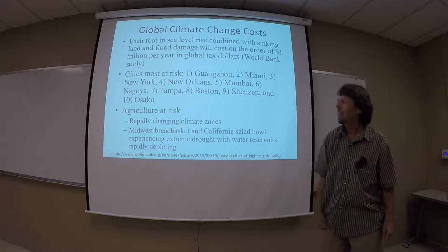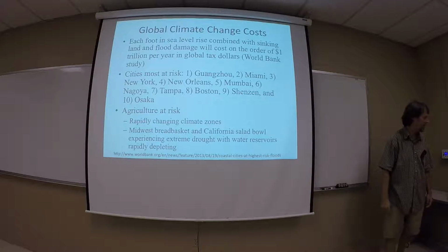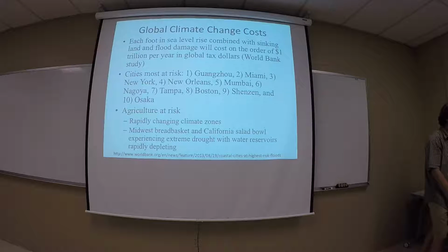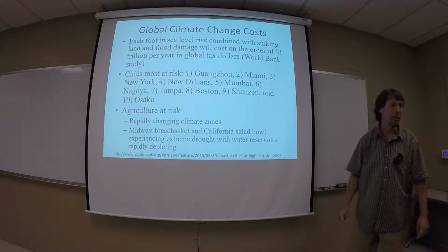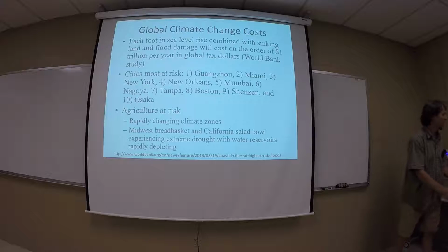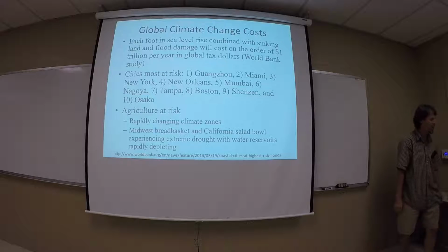We see Miami. We also see New York as number 3. So some of the most populated cities in the world are the ones that are in the most trouble. And we've already seen that with Hurricane Sandy. One hurricane almost wiped their whole subway system out just through that one event. And New Orleans, as we all know, is another huge issue. And this list goes on and on of mostly the coastal cities.